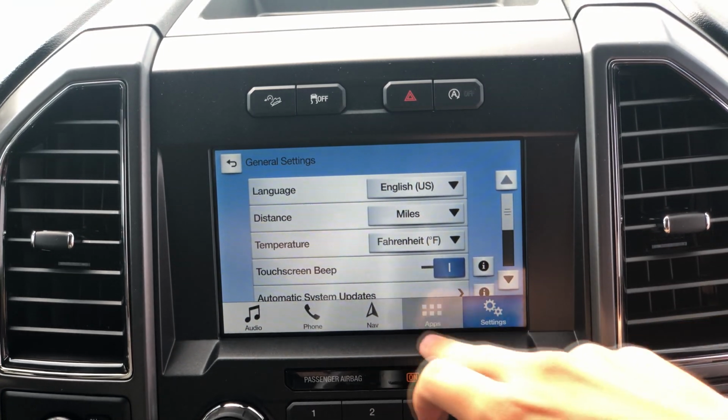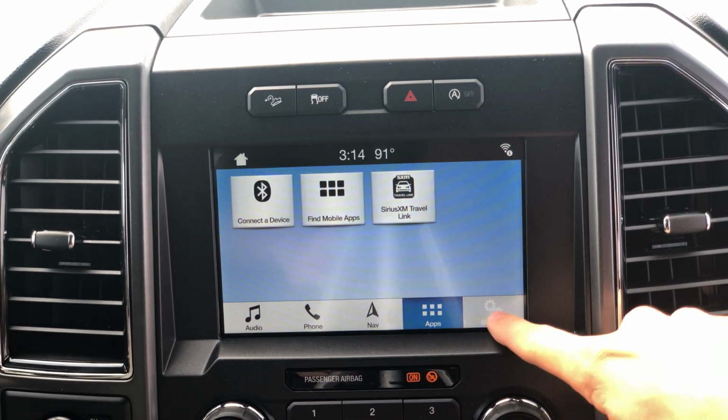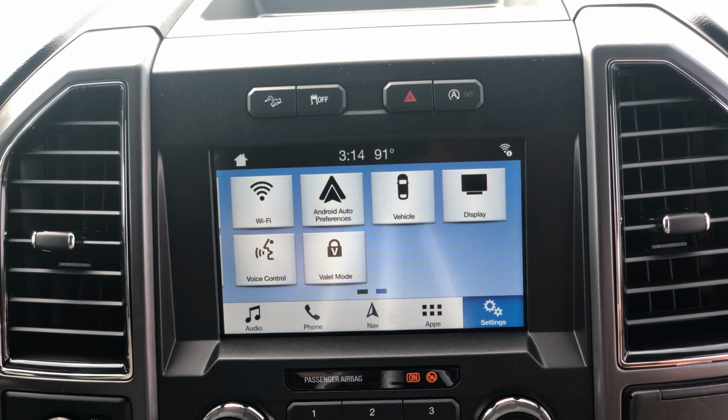Normally we can find climate control in the Ranger, we found it in the Expedition video. For some reason, we might just be completely missing it. We're not seeing it here. But thankfully you do have your physical controls for this vehicle.